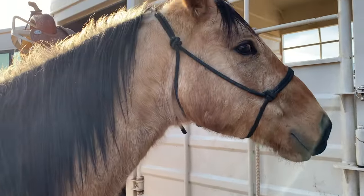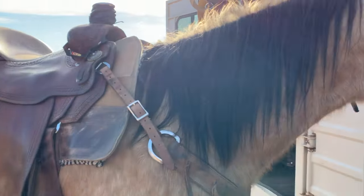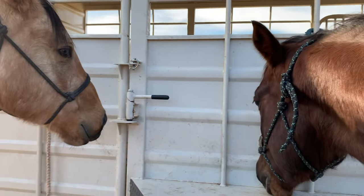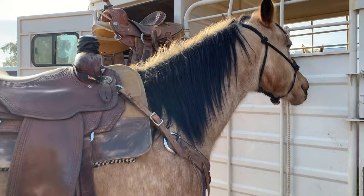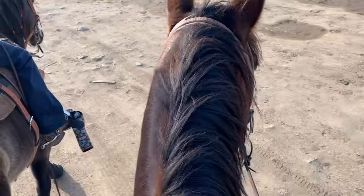We showed you earlier, but he's a new one. Cisco just brought him to go ride around and expose him to new things. He is a 4-year-old coming 5, so he's the same age as Bumblebee, but he probably won't be a barrel horse, just a rope horse. And we got another prospect to start riding.